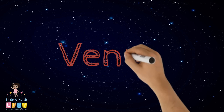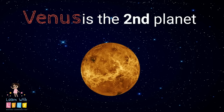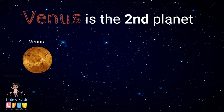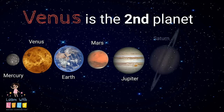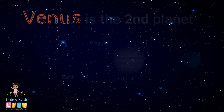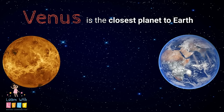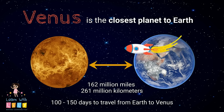Today we're going to learn about Venus. Wow! Venus is the second planet in our solar system. The one planet before it is Mercury. The ones following it are Earth, Mars, Jupiter, Saturn, Uranus, and Neptune. Cool. Venus is the closest planet to the Earth. It's 162 million miles away, which is 261 million kilometers away.